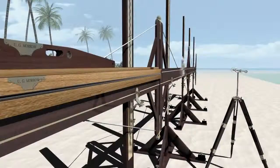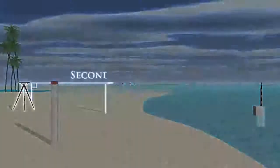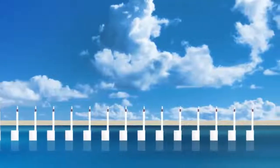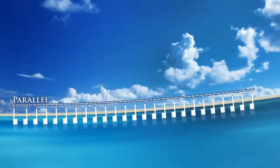In this way, no matter whether the measurements were taken at high tide or low tide, or at any water level between the two extremes, the results were accurate, because the fixed point at staff A was the constant and unvarying basis of reference. Finally, when the vertical altitude of staff B was ascertained, the corresponding vertical angle was transferred to the land elevation. There were 25 tide registers in all, spaced 1/8 of a mile apart from the beginning to the end of the line, which when completed formed a line that was parallel to the water's surface.